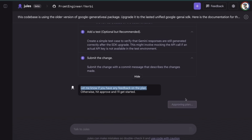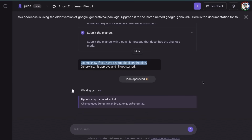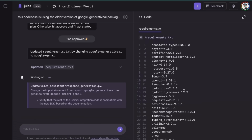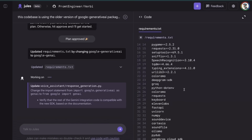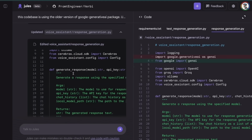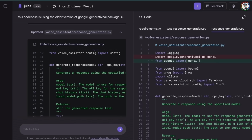Otherwise hit approve. So I'm going to just approve the plan, and we're going to see what exactly it does. Okay, so the first thing that I see is that it removed the Google Generative AI package from requirements.txt. I don't see if it added the newer package yet. Okay, so now it also updated the response generation .py file, and we can actually see what exactly it did.